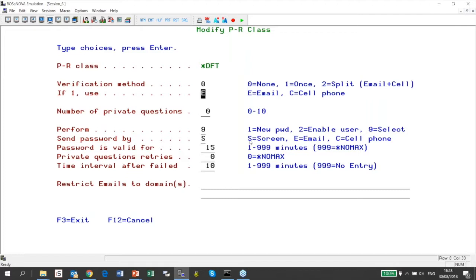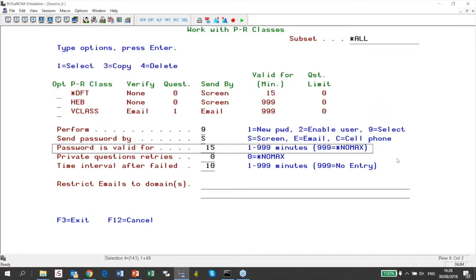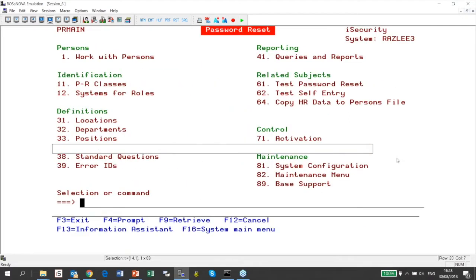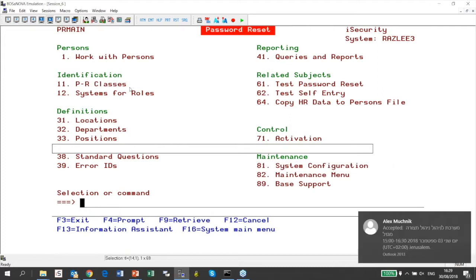Should we show the password on the screen or send it by email or to the cell phone and so on. We have all the possibilities of setting this product. Of course, if we create a new password, then that password will be valid only for a certain number of minutes, which we specify here. So these are examples of how we set, at least here for our testing environment and demonstration environment. So this is the way of the classes.